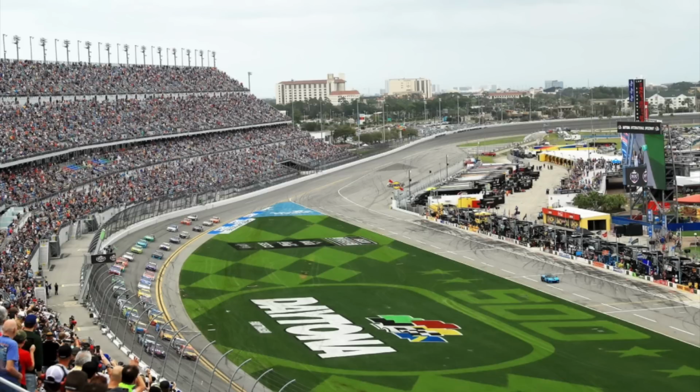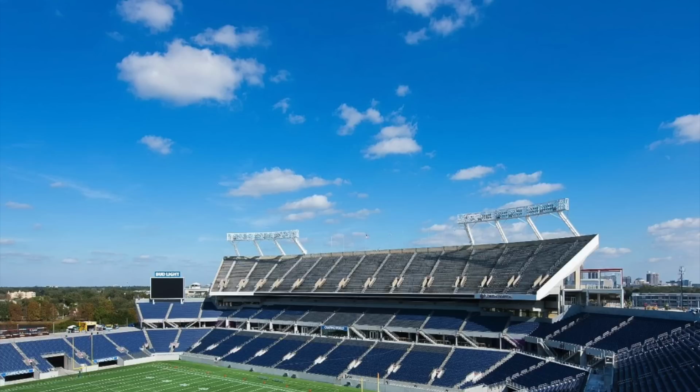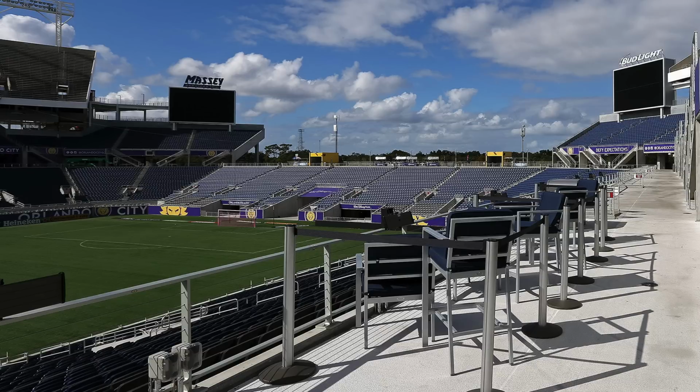You would much rather play at Camping World Stadium in Orlando. Maybe they're saying, well, that's 2 miles away from Jacksonville. We don't want to play there. But it just seems like such a better option because it's actually not an NFL level stadium, but is it really that much of a step down from TIAA Bank Field? I really don't even think it's that big of a step down.